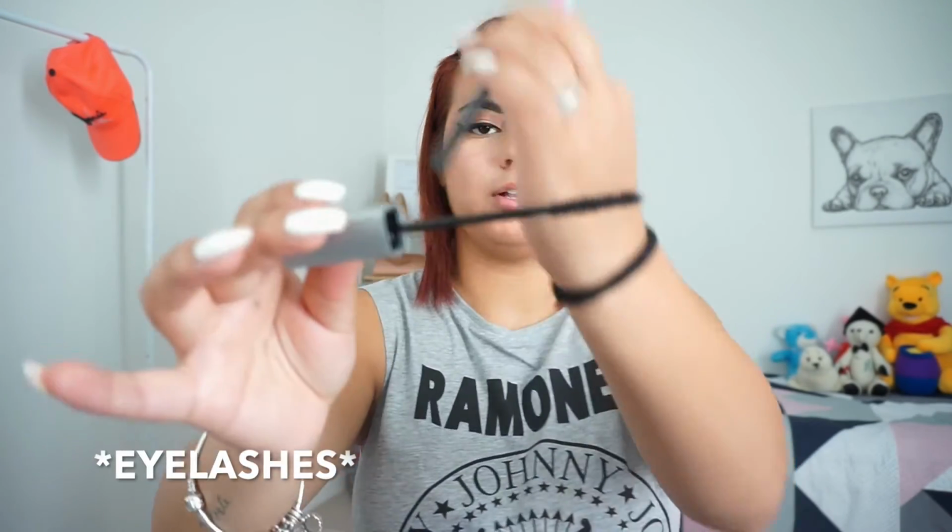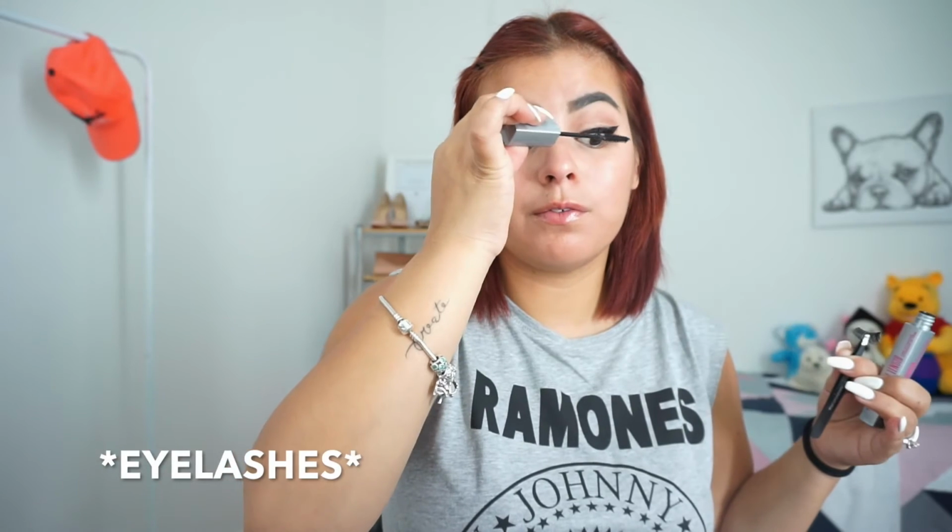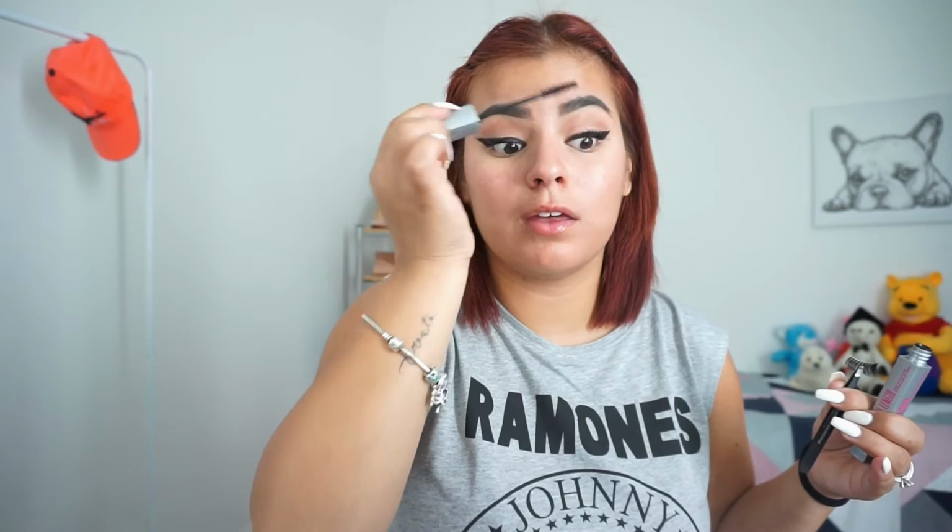And I'm just going to use this to kind of separate my lashes just a little bit. The brush looks like this. It's more like a separating, more like a natural kind of look this mascara gives. The other one's more dramatic.